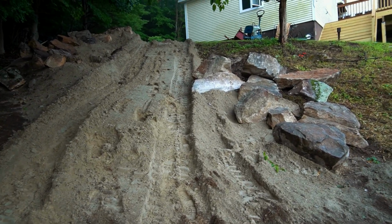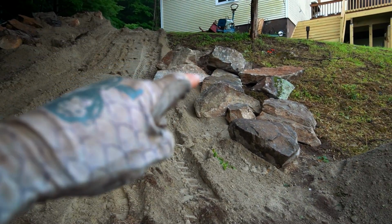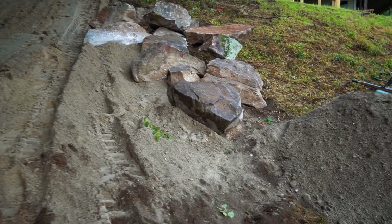But you know, the logistics of this job, well, let's just say we have this bank to work with. Let me show you. This bank is just wicked steep, so when that load came yesterday, all I did was set up in the middle of the hill, then I slung the rock to here. Now I'm going to grab it and get it closer for us to sling down in the hole.